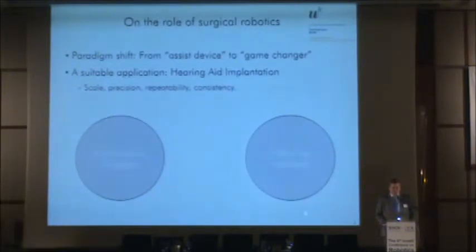What I would like to talk about today is a little bit first on the role of robotics, and then we'll look into the story of image-guided cochlear implantation.